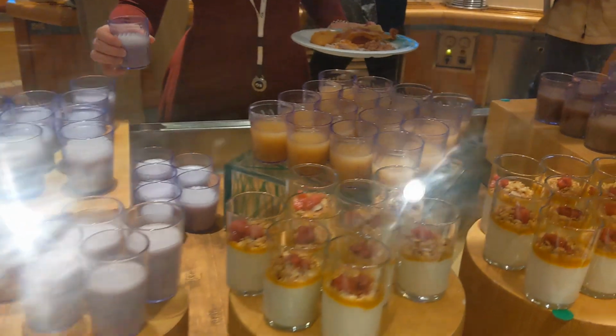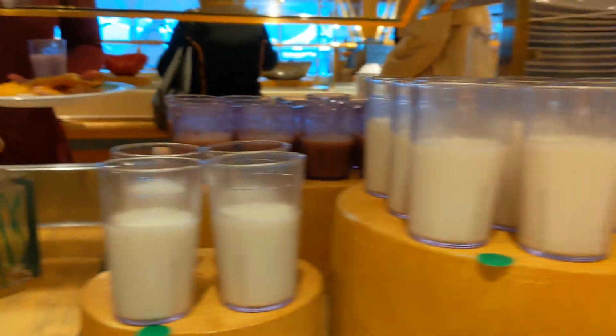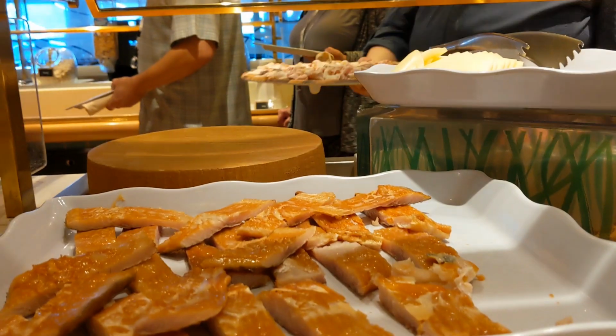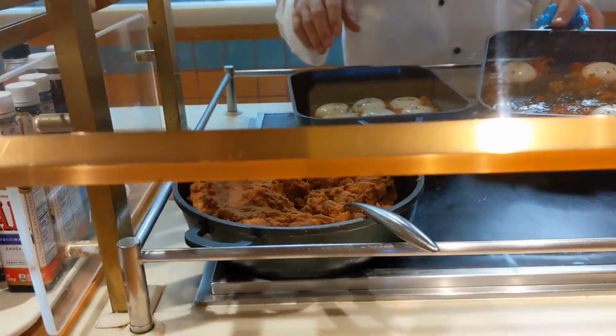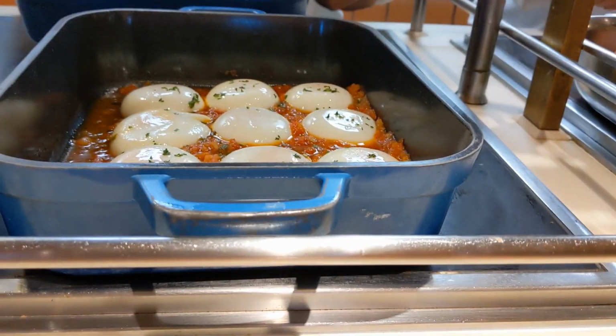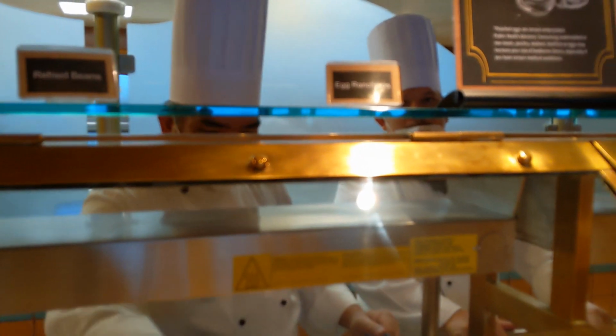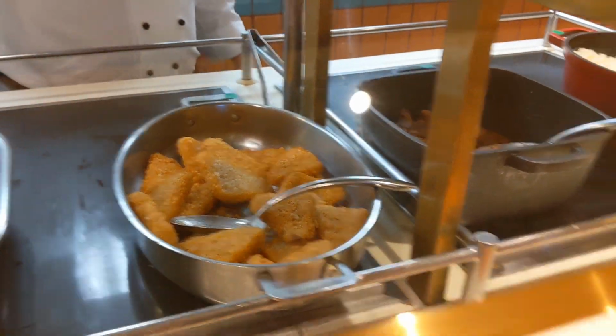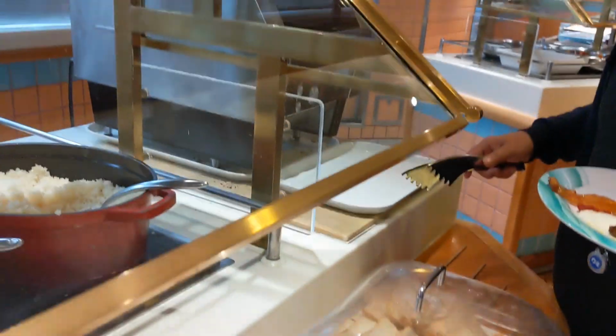Then we have some parfaits over here. Some plain yogurt if you have a baby. That's nice. And then we also have some more interesting foods, like the smoked whitefish ones. Let's wrap it up and see what's in this corner. These are beans. Ooh, eggs rancheros. Some ham and my personal favorite, baked potato. Also lots of bread if you wanna toast it.